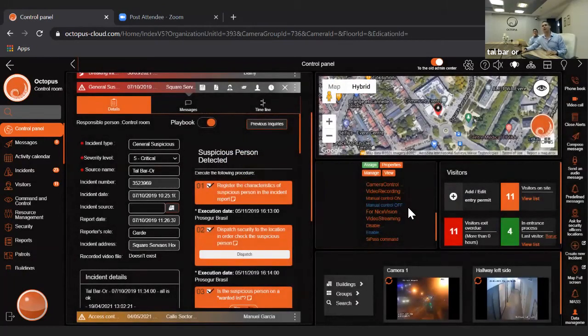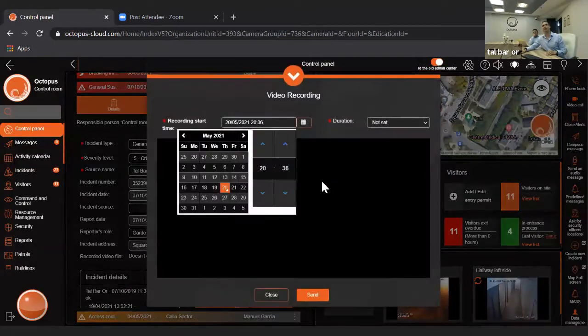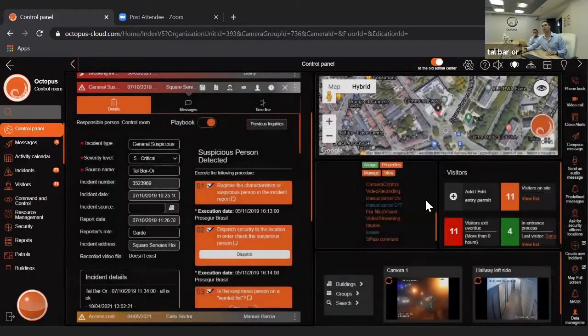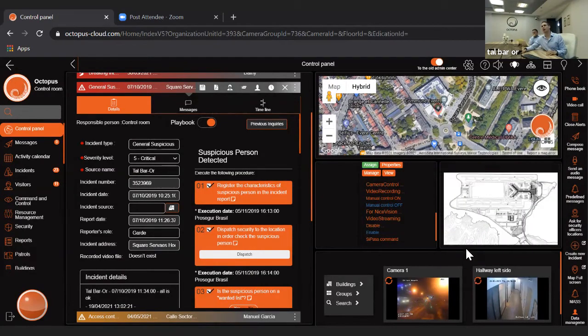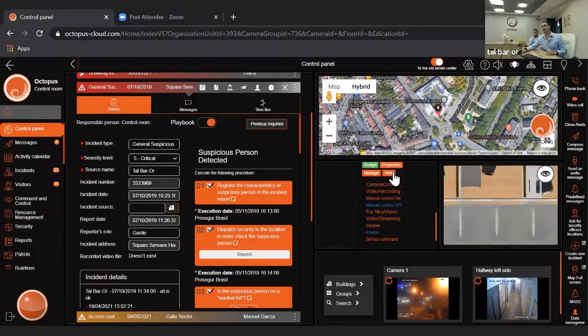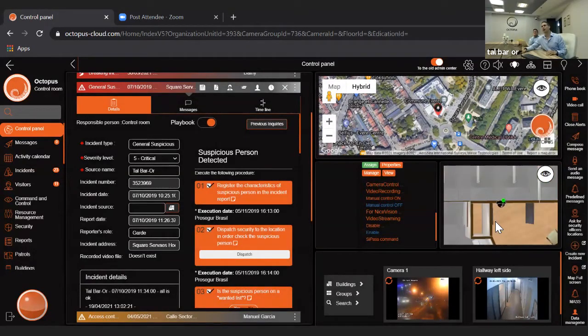If I want to do any other commands that I need to do, I can access video recording from the NVR and request the time and date that I want to access the recording. If I want to see the location of a camera, then I can look on the floor plan and view where this camera is located right now. And you can see it's located in this location on the floor.